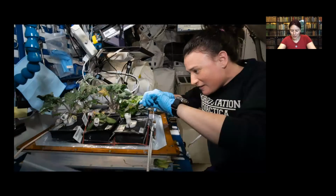This is another picture of an astronaut, she's harvesting red Russian kale and dragon lettuce on Veggie. This is their greenhouse in space. That box that you see in there, it's the greenhouse in space on the International Space Station. It's really tiny, isn't it? You can grow, how many plants can you count?